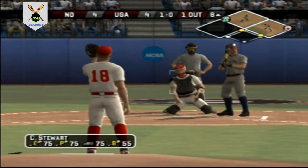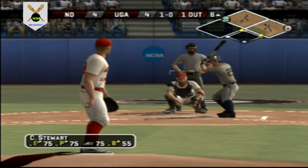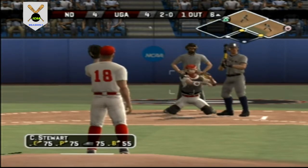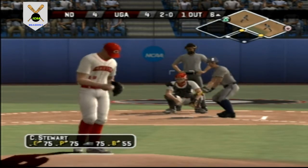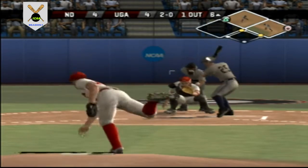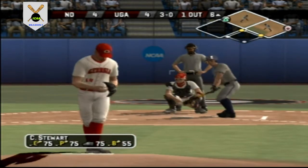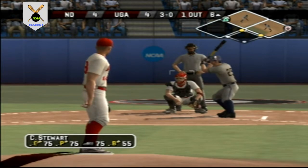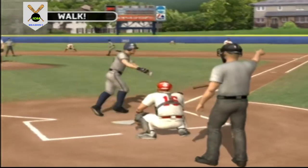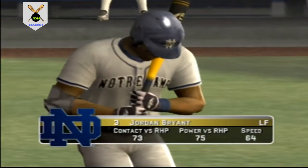Ball inside, the changeup misses. Fastball misses inside. Breaking ball misses in. Three balls, no strikes. Walked him on four pitches. Number three is up next.